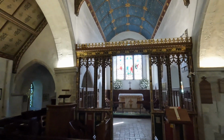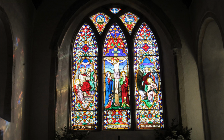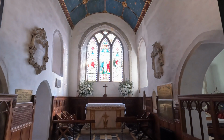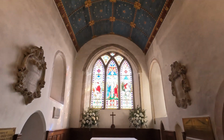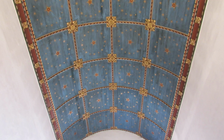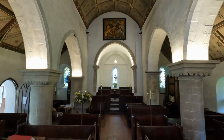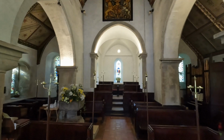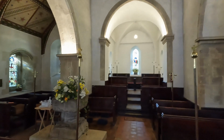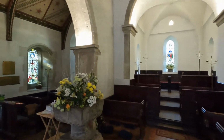Wow. A terrific stained glass window above the altar there, just catching the morning sun, and then just looking up again. Some more terrific, I think it is wood panelling, but almost like a rood up there. Beautiful coat of arms at the top there. What a pretty church. Of course, there are still a few flowers about. It was Easter Sunday last weekend.